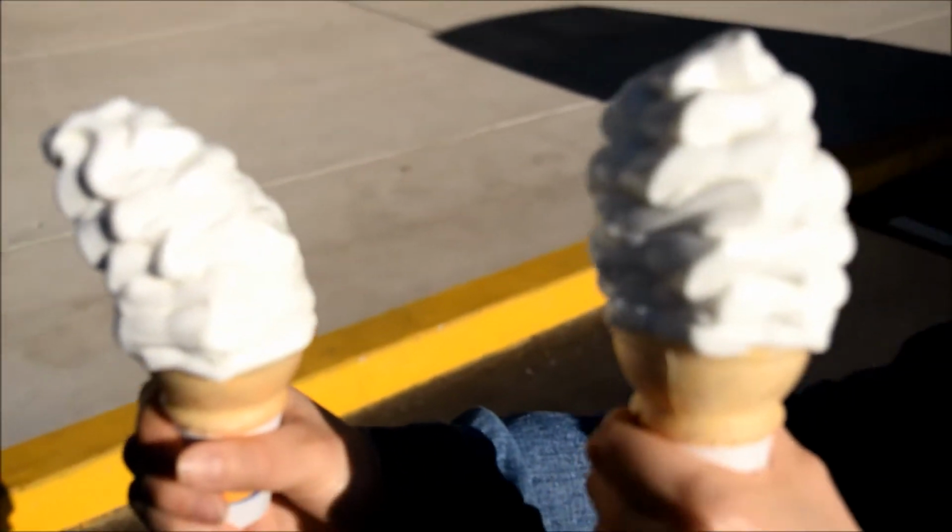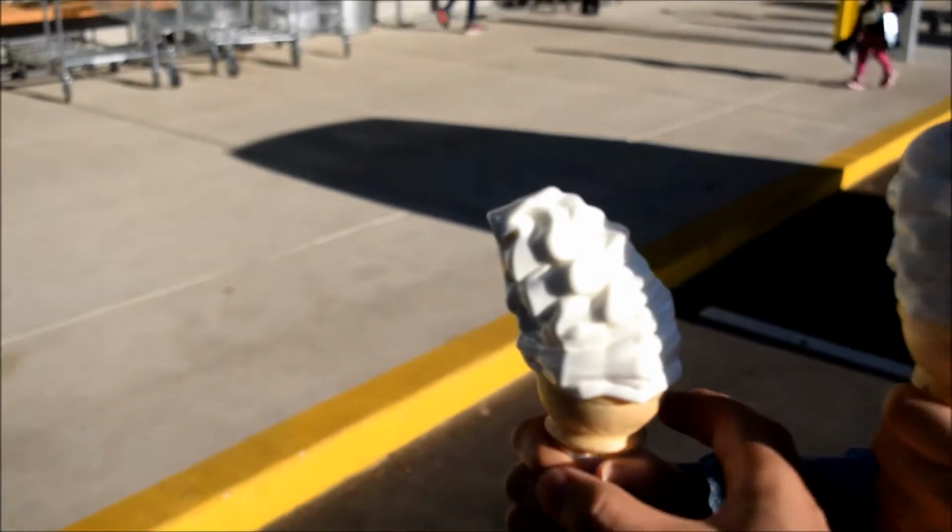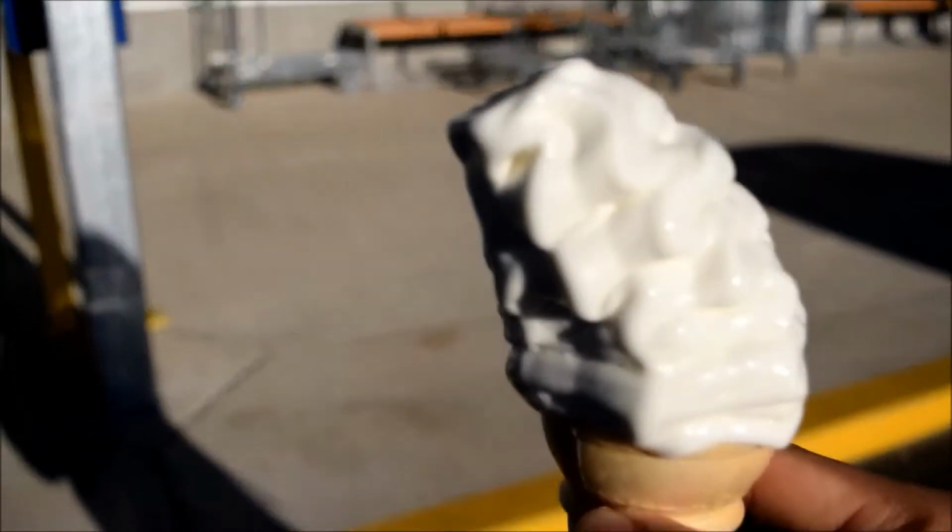Some self-serve ice cream from IKEA, $1 each. Thank you. We'll indulge with this thing before it melts. Before you drive. Cheers. Cheers.